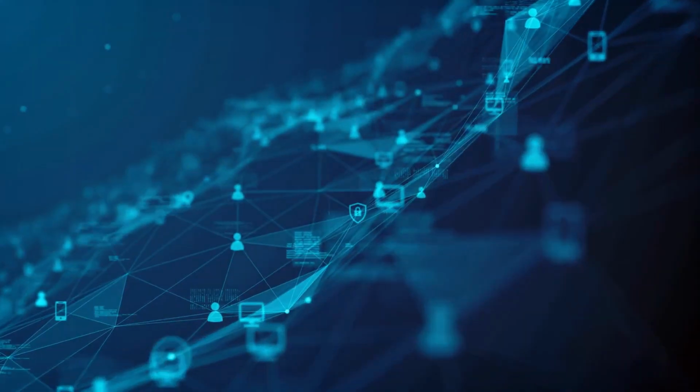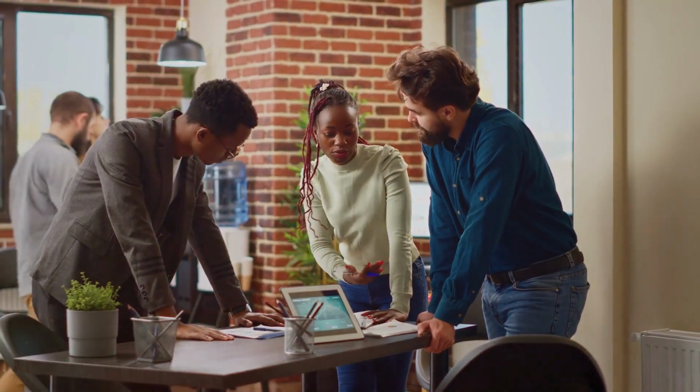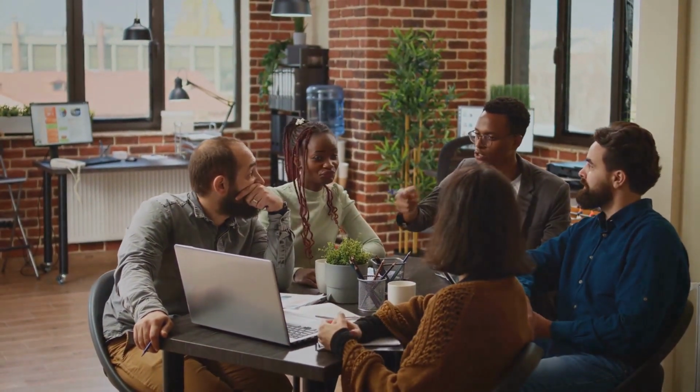The future of data science research also holds promise for a more inclusive and equitable world. With the right data and the right analysis, we can uncover systemic biases, identify gaps in services, and work towards solutions that benefit everyone. Data science research has the potential to not just inform decisions, but to transform societies.